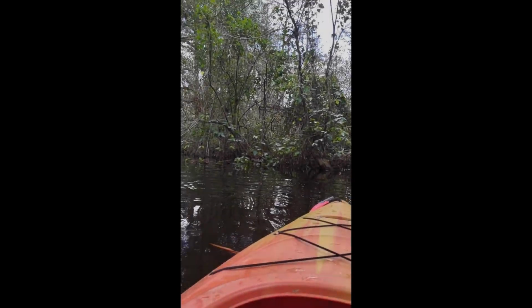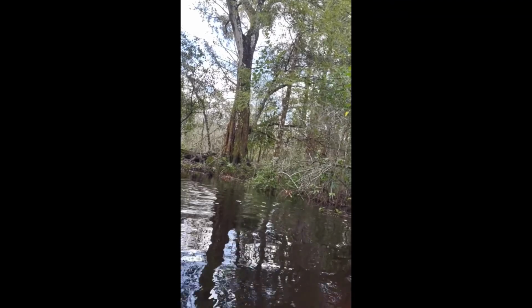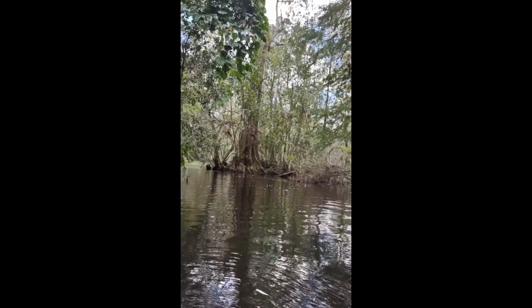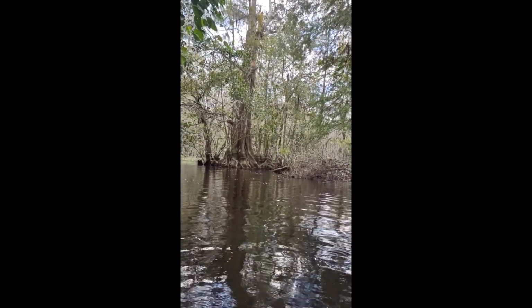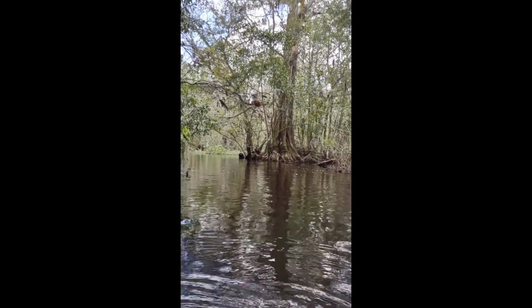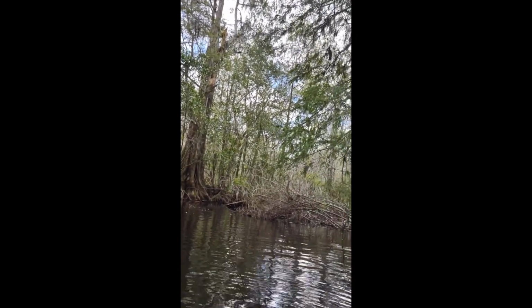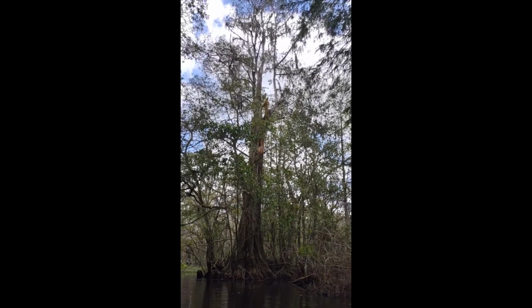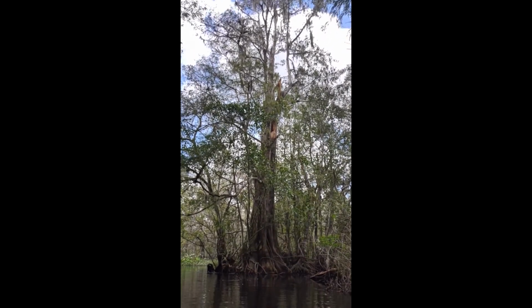Alright, so this was where I was trying to get to on the river. I decided to come up to what I like to call the centerpiece tree, which is this tree that's in the middle of the river. It's huge. I wanted to see if it was still here after the hurricane, because I haven't been on this creek since Ian. And the tree itself survived, but look at the branch that fell off of it. That's a huge hole. It's a huge branch that just came right down out of that tree.